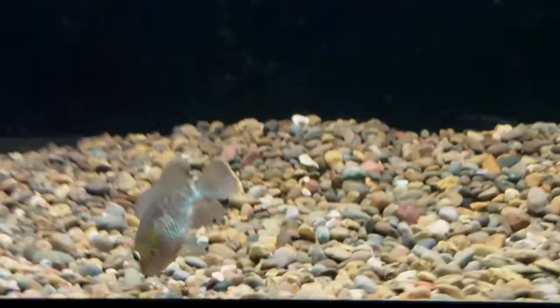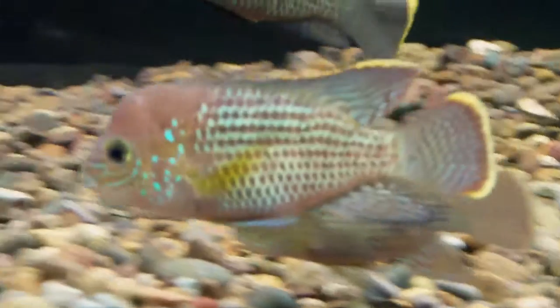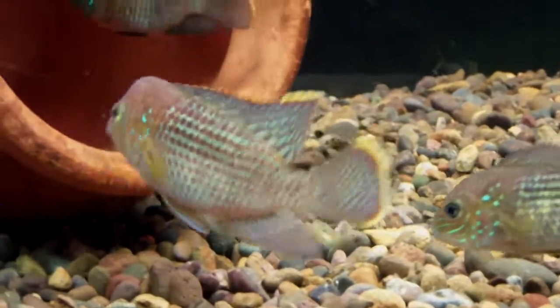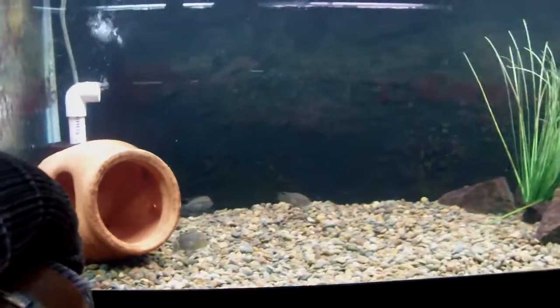The female has fattened up quite a bit. You can see right there, she is a fat little turd. And there's our stud. Beautiful, absolutely gorgeous male. Back it back up a little bit. He is just absolutely stunning.